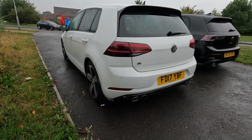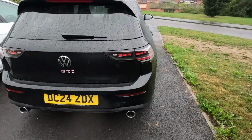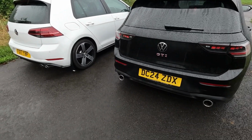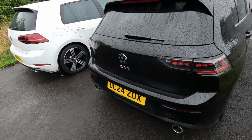But yeah, looking very nice, looking very special, both cars. But which ones are you keen on? You know, I like the smoke lenses that they've got in the new 8.5. And again, it's quite nice and unique to see both cars together actually.